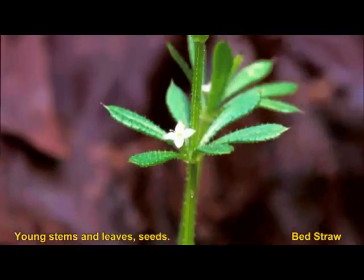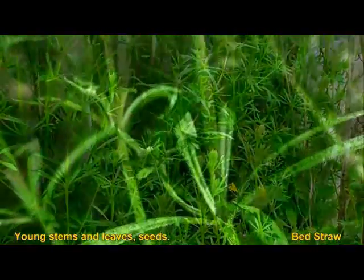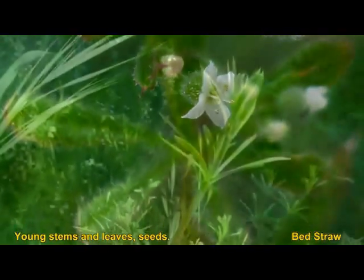The plant got its name because it was a very nice smelling soft material that you could use to fill up a mattress. The plant is covered with small hooks and it makes it stick to you. Therefore it's not really edible raw.